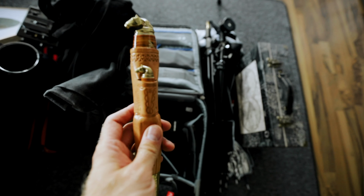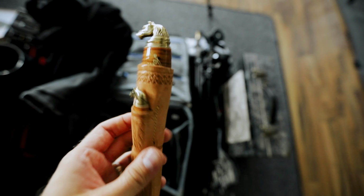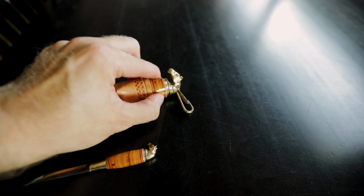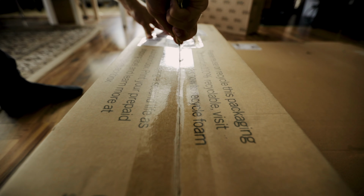Ah, there it is. Look at that. I got this knife from my grandpa when I was like 6 years old. It's pretty boss. Horses and all. It's made here in Finland. Should we go for the mini guy, or does this circumstance require the big guy? I think there's a moment for the big guy to come out.